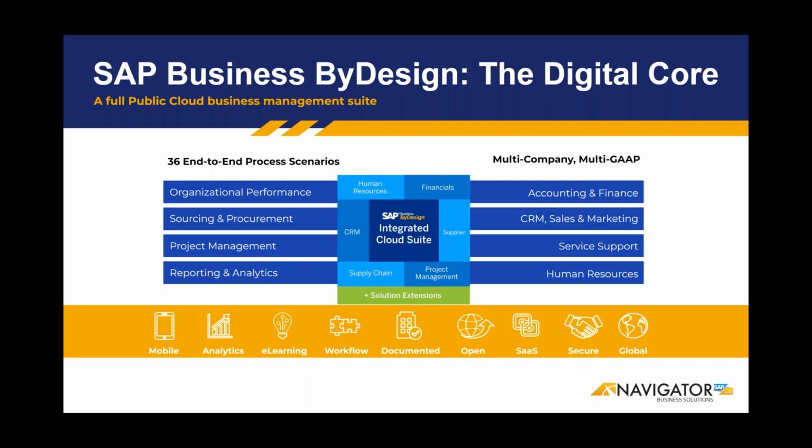And as you can see from the ribbons across the side, wrapped around the box, we do have core functionality for HR, financials, supplier management, CRM, supply chain, project management, plus solution extensions, which we'll talk about in just a few moments. This is all delivered on a very innovative, very current, very modern platform. It's mobile enabled. There is built-in predictive analytics. It has e-learning, which is delivered embedded workflow, very well documented. And for ease of integration, a very open architecture.